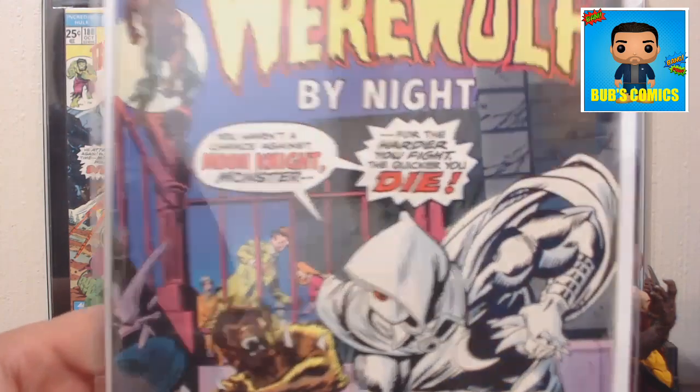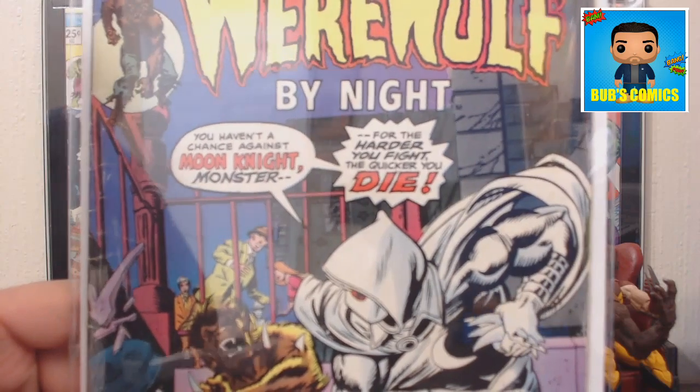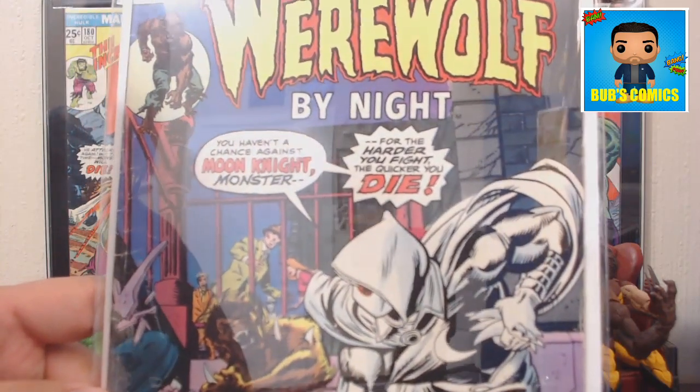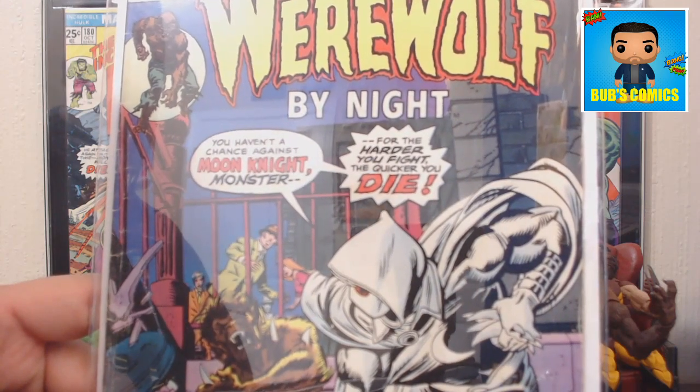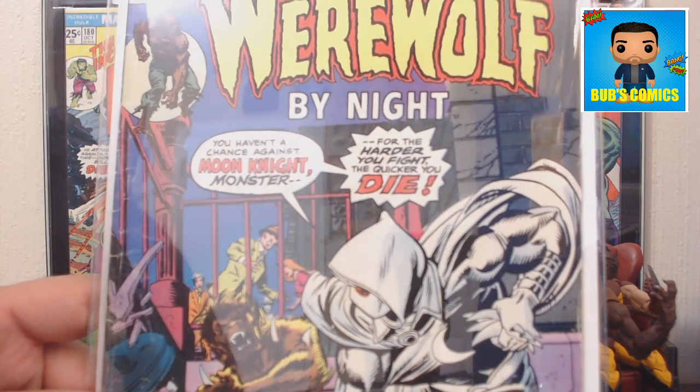Basically, I paid about $15 over what I had budgeted for this book, which is not a bad thing. But I probably got at least 2 grades better than I expected to get for that price.